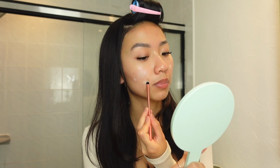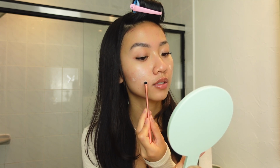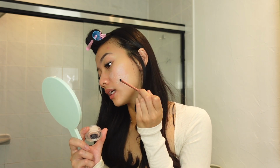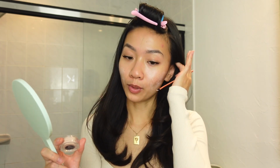And I feel like with this brush, you're not moving the product around so much on your skin. And especially with a flat, small concealer brush, you really get into all the crevices of that spot. I kind of did it messily because we're gonna go in with another product anyways, which I will show you guys. My ear looks really big, so we're gonna put my hair back.